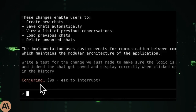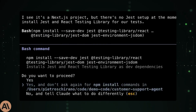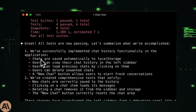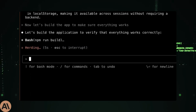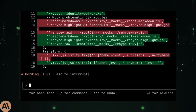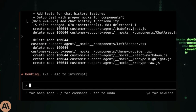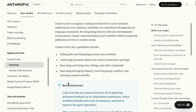You can also ask Claude to create some tests, and it'll ask you permission to run those commands. It'll make changes to run the test and create changes to pass all the tests. When you compile the app, you can see if you get any build errors. Claude will identify the errors and fix them, and then you can compile the app again until it works. It'll ask you if you want to commit the changes and push them to GitHub as well. Finally, it'll give you a summary and a description of all the changes.